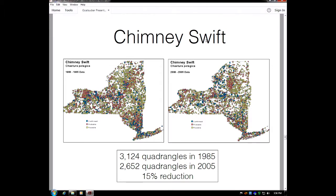Widespread, rampant pesticide use is thought to be the cause. But it's borne out by a bird that's still very common. Again, you look at the quadrangles of the 1985 atlas for the chimney swift: 3,124 that were either confirmed, probable, or possible. But by 2000 to 2005, they're down at 2,652. So just in a 20-year span, with a still common bird, you've seen a 15% reduction in chimney swifts. And again, you look at the breeding bird atlases for some of the swallow species, you see the same trend. So the birds just seem to not have enough food.